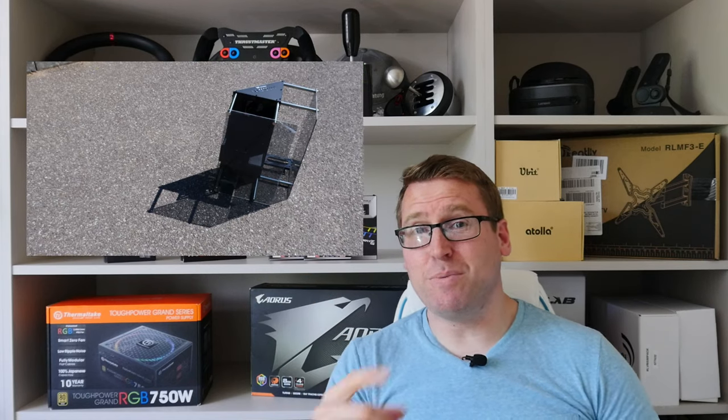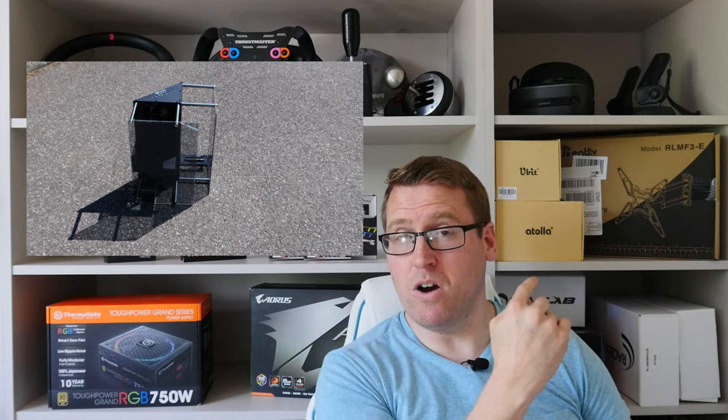Those of you who are eagle-eyed will see to my left, there are some more boxes. I've got like a Wi-Fi card. I've got a USB hub because I've got lots of USB stuff that I just want to sort out on my rig. But you guys will also have noticed a wall bracket.